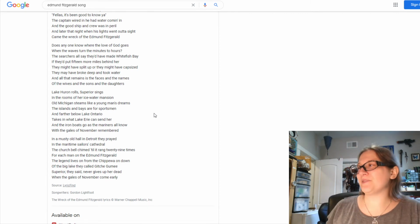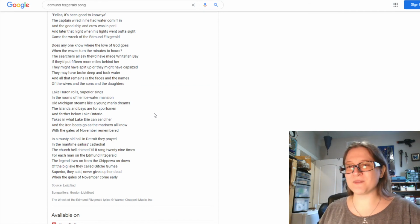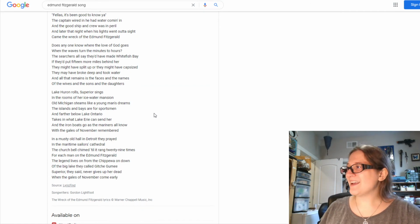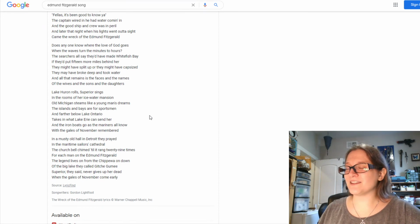So, yeah, that one implies that the islands and bays are for sportsmen. That's the other reference I know from the Great Lakes that mentions sportsmen. I think it's specifically anglers, and potentially also hunters. Could be football.